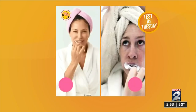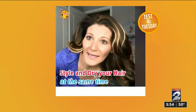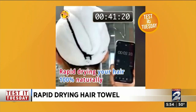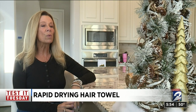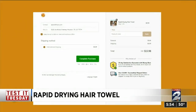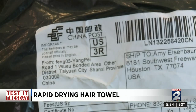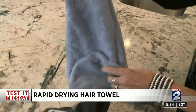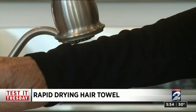There are no words in this video posted on Facebook, but these shiny locks, achieved supposedly from this simple cap, was all Terry Hoppe needed to see. It would get me out the door much quicker to not have to spend 2 hours doing my hair. We ordered the rapid drying hair towel October 29th. It arrived straight from China about 5 weeks later.